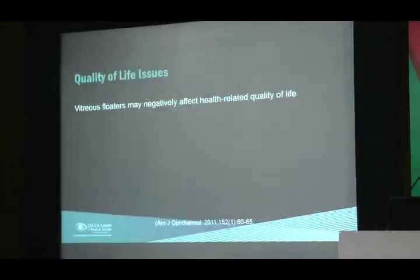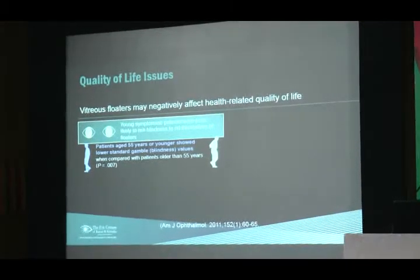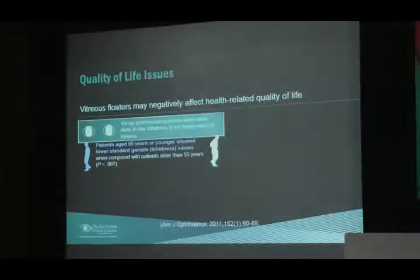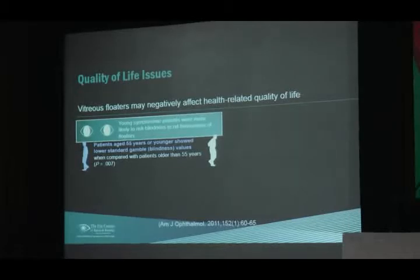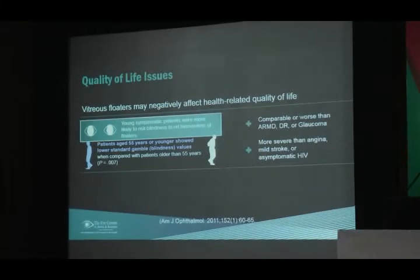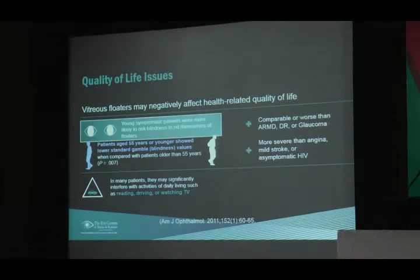Here's from Wisconsin. I'm going to fast forward through all this. There's still a lack of understanding of how much of an impact floaters have on patients' daily functioning. There's a journal article in the American Journal of Ophthalmology back in 2011 that asked patients, what are you willing to risk to get rid of your disease state? Patients were willing to risk more to get rid of their floaters than diabetes, high blood pressure, asymptomatic HIV, and others. About 7 out of 10 people will have a symptomatic floater in their life, and 30% will be chronic, affecting their daily functioning.